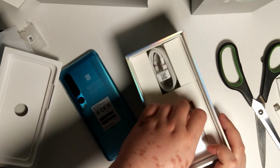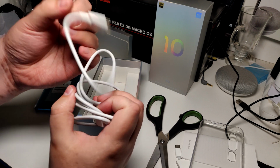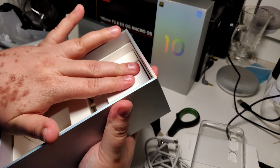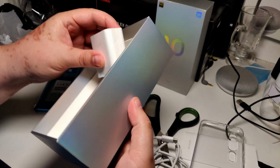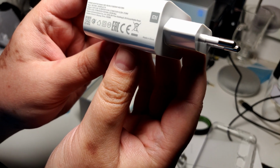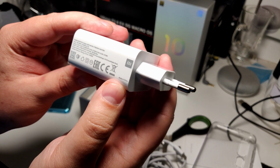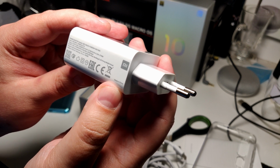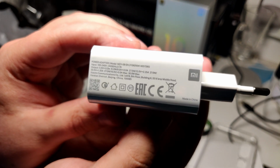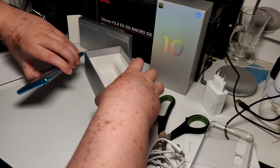I mean, it's not gonna be a surprise. Here is a charging cable. Obviously it's a Type-C cable, and here is the charger. And let me see the specification. And it's a good thing it's an EU charger. I mean, it's a good thing for me. Okay, I'm just gonna try to show it to you so you can read it if you're interested in the specifications of it. But here is the phone.